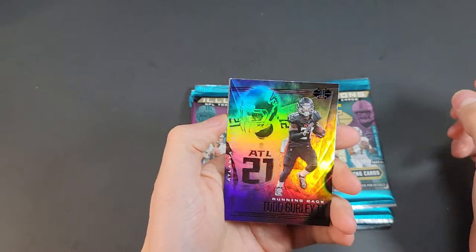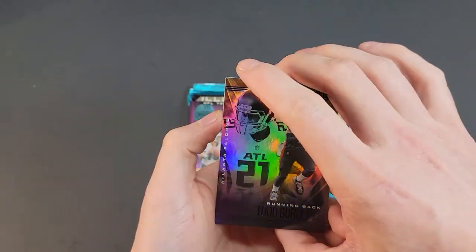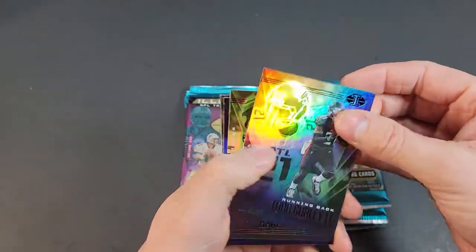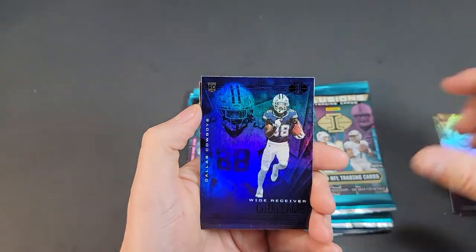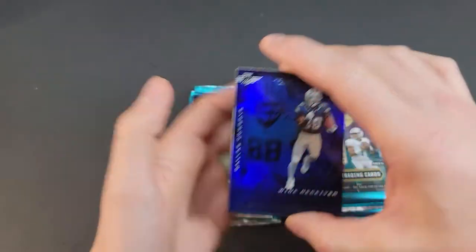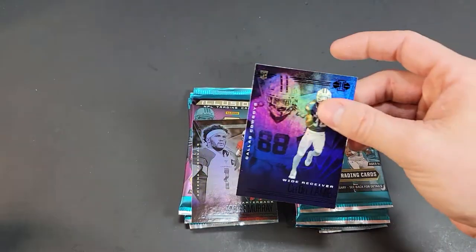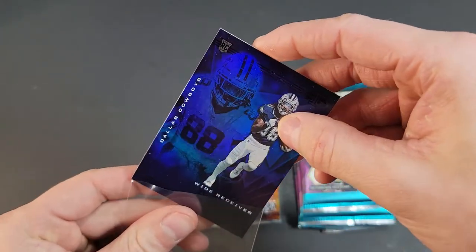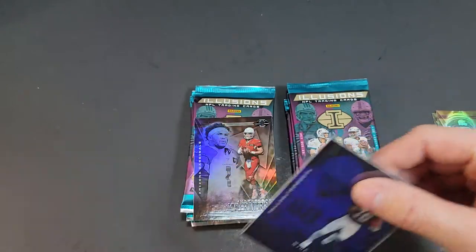Todd Gurley. See, look at that card. I think the card looks way, way cooler than some of these other ones that are much more sought after. Todd Gurley, Baker Mayfield. Uh-oh, got a blue sapphire CeeDee Lamb. That's pretty cool, being that it's Dallas and everything, it's blue sapphire. That is pretty nice there.